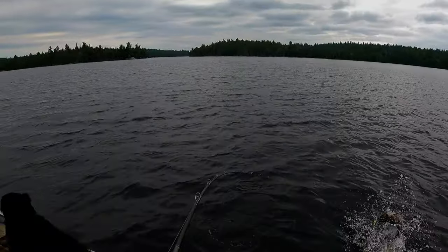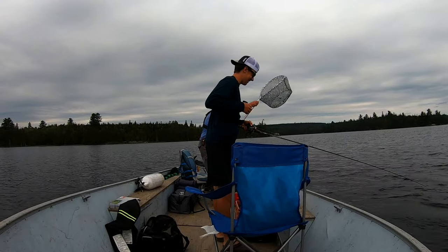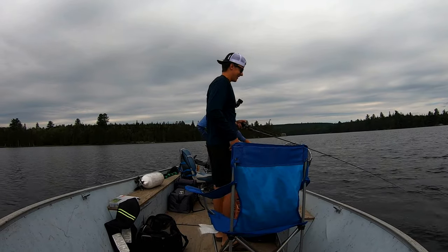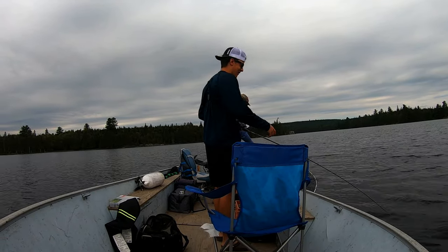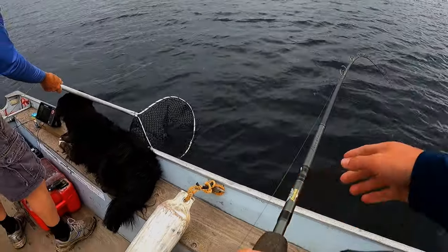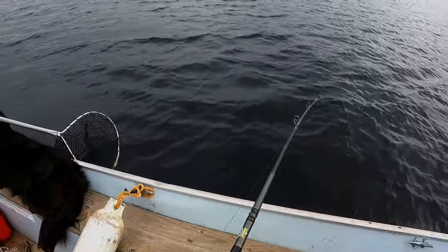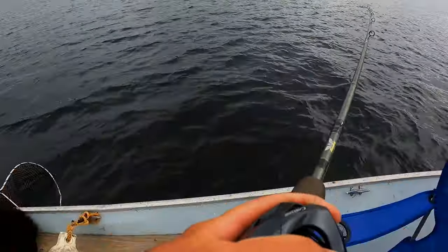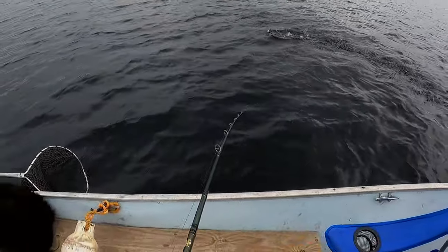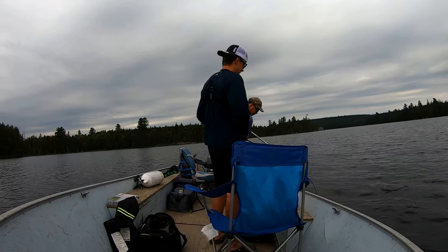Look, yeah. Yeah, he hit it right at the boat. Like, I stopped my lure. Holy cow, he's fighting good. And it was just sitting on the surface right at the boat. Oh, really? That was cool. Whoa! Wow, he's sure fighting like crazy, eh?